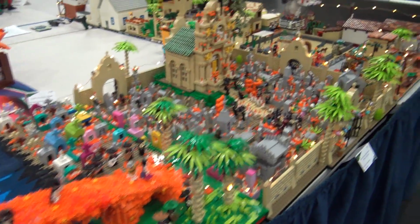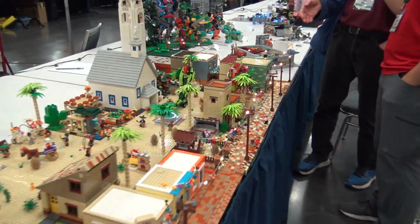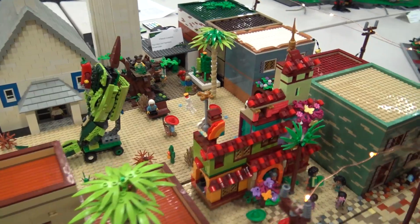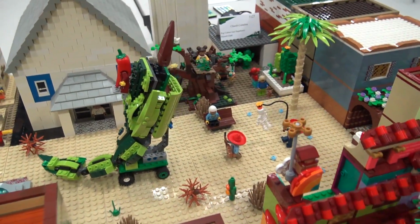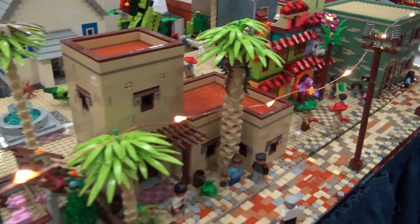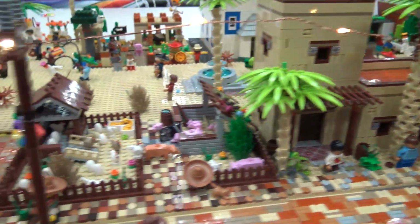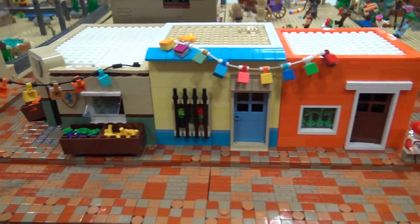All right, we start out here in the land of the living, where Miguel works at his family's shoe store over there. And we have a parade in the middle here, and various houses along the way. And we did a fair amount of looking into what a lot of the houses would look like in Mexico.